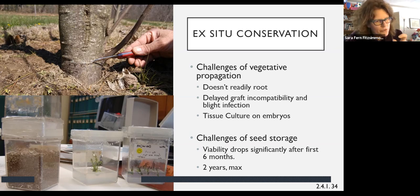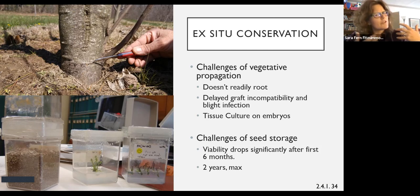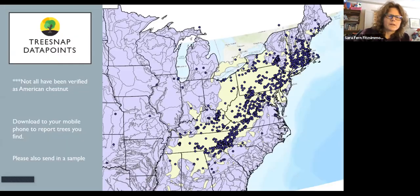So that's very difficult to do. You can't do tissue culture right now with other types of tissue from American chestnut. It only works with immature embryos. So there are a lot of challenges with vegetative propagation. If you think about apples, which graft really easily, or willow, where you can just take a stick and put it in the ground and you got a new tree, chestnut doesn't do that. It takes a lot of trial and effort to get them to graft. Tissue culture is difficult. You can't keep the seeds stored for more than 2 years realistically, and even more than 1 year, viability drops significantly.